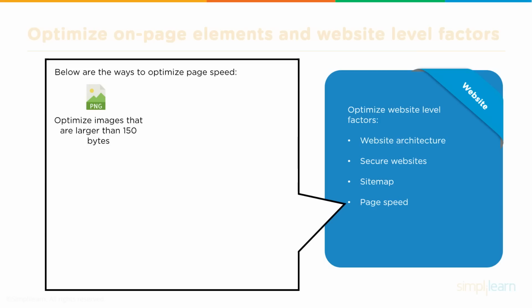And so we want to be able to optimize images. So any image that's of large size in terms of megabytes, we want to be able to optimize that, compress the image. So that's one way to speed up page speed. We want to use a simple website design. HTML with CSS or cascading style sheets. Just a simple design with simple hierarchy and website navigation structure. So nothing fancy, nothing complex, just a simple website design with optimized images.